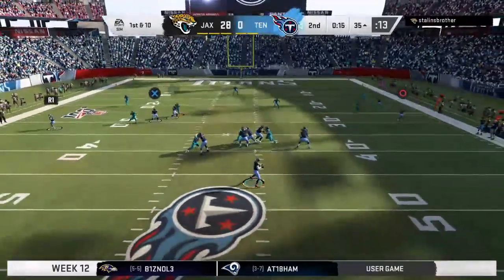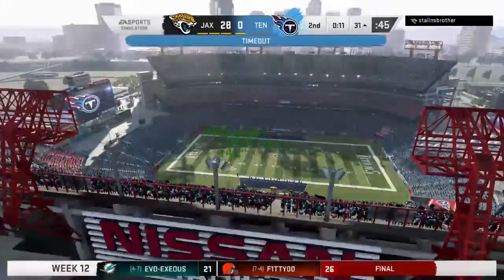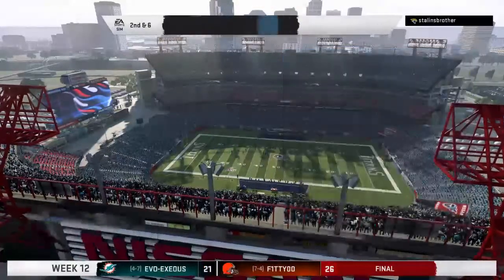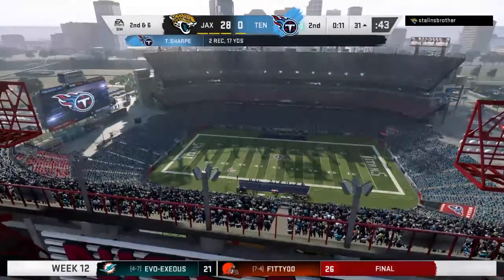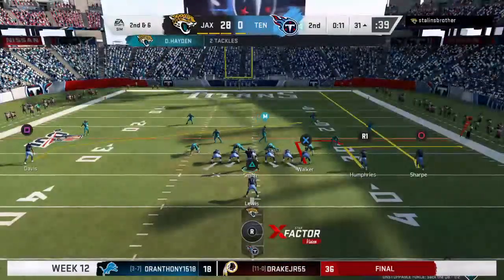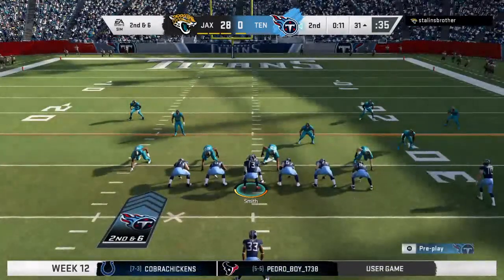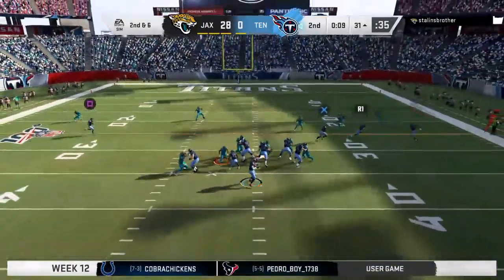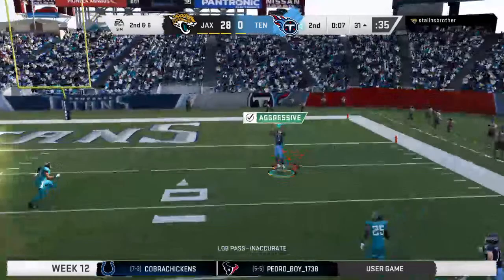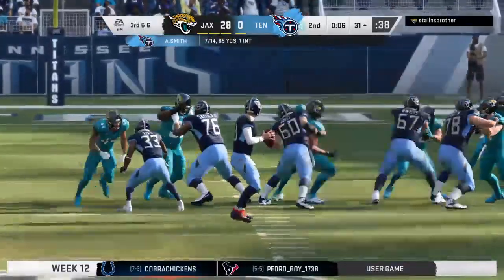To the air again, Smith. He's got his man Sharp, complete. Now Tennessee going to use the second of their timeouts as they stop it with 11 seconds remaining in this first half. 4 yards on that last completion, so that sets up 2nd and 6. Smith throwing again, and that'll be incomplete with just 6 seconds left on the clock.